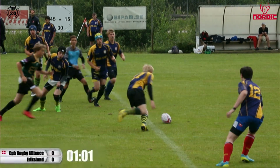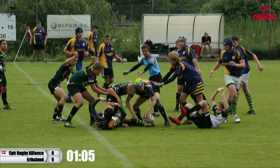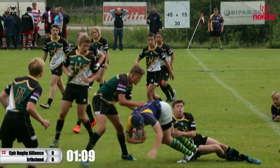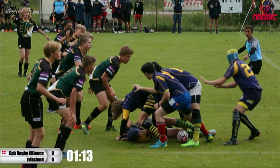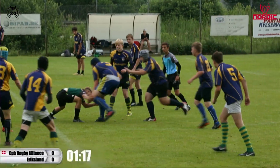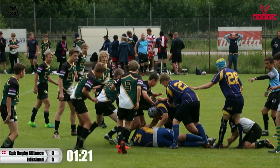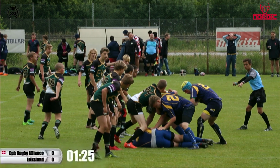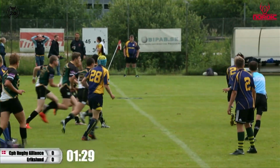And it's KRA. Oh, there's a loose ball on the ground. He recovered well. Rocking over. And the Danes have picked it up. And there is an inside ball, crash ball, making some good ground here. KRA is obliged to use the ball there.